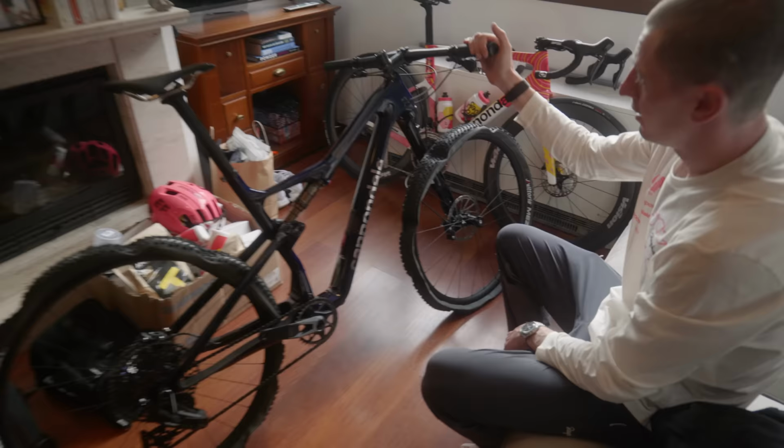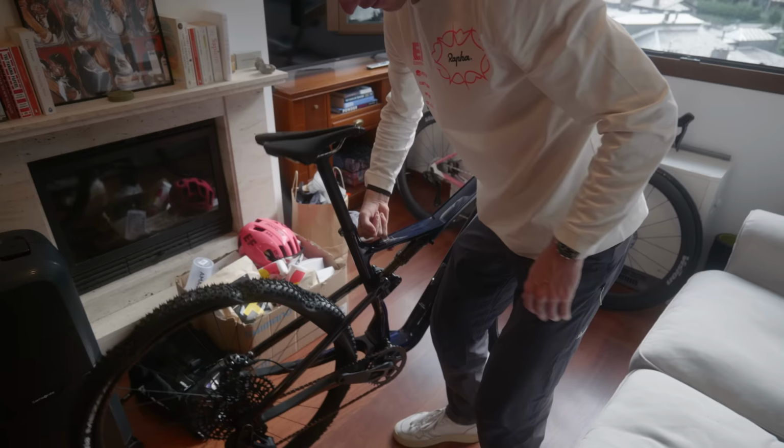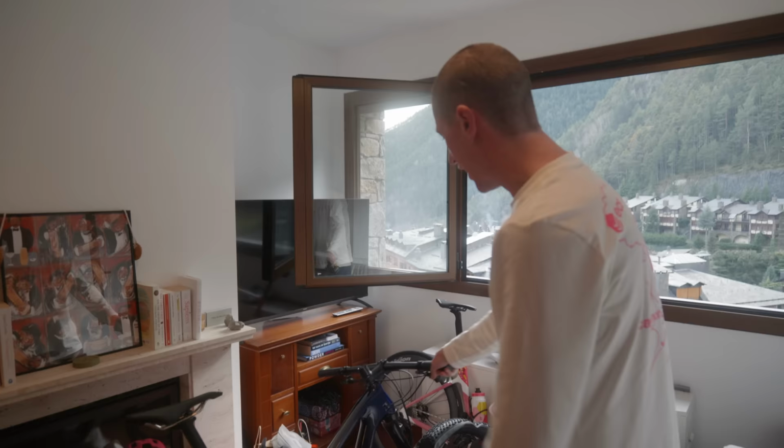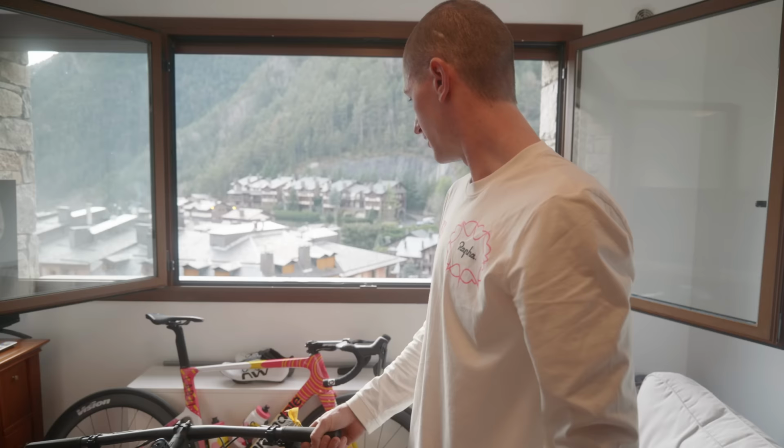And look at that. I reckon I lift that with my pinky. How's that? It's got to be the lightest mountain bike on the market. I do need to chop this big steerer off, but she's looking pretty classy. Nice color scheme. That's the bike's done. I think we can probably move on.